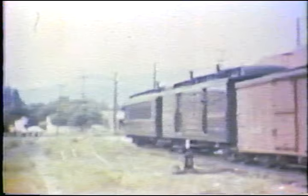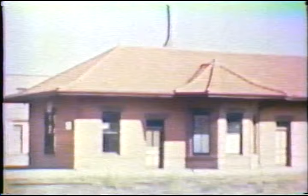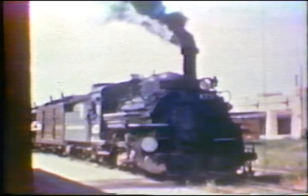Return trip to Alamosa. Since there's no caboose, coach 284 has a special bay window so that the conductor can keep an eye on the train. The Chili Train on the return trip again crosses the Rio Grande River.